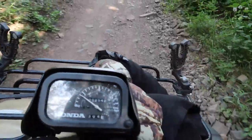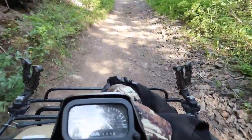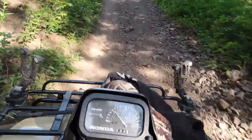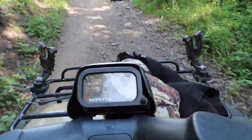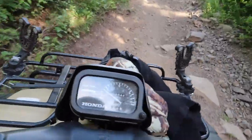Now I'm sure there's gonna be plenty of hunters up here since there is road access, but still a good spot, kind of a backup plan. At least we'll have somewhere to go down on this side of the unit. But just a good day on the mountain today.